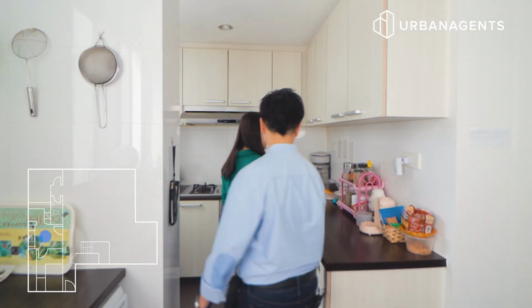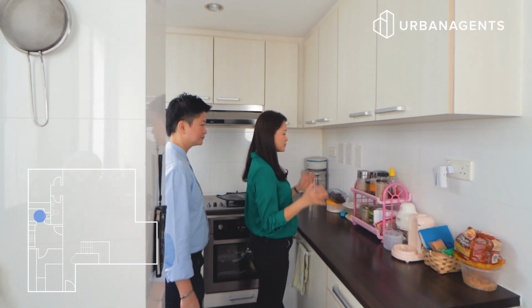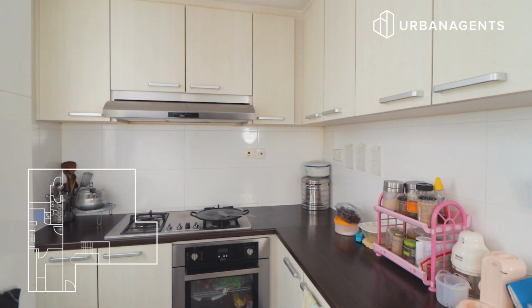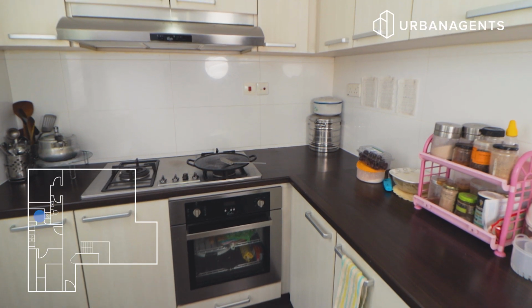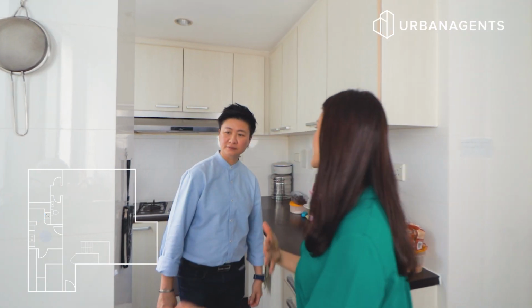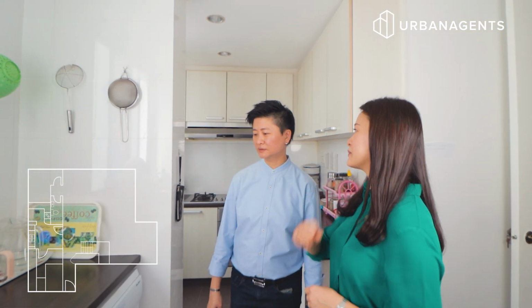Come, let me show you. We have a very decent sized preparation table. And what I like is that the moment you prepare, you can start to cook on this stove. Very convenient. Your hood, hob, oven, and here is separated from your washing area. So it's easier for you to manage. Even when you wash, it's very breezy here, especially when you open up the window.